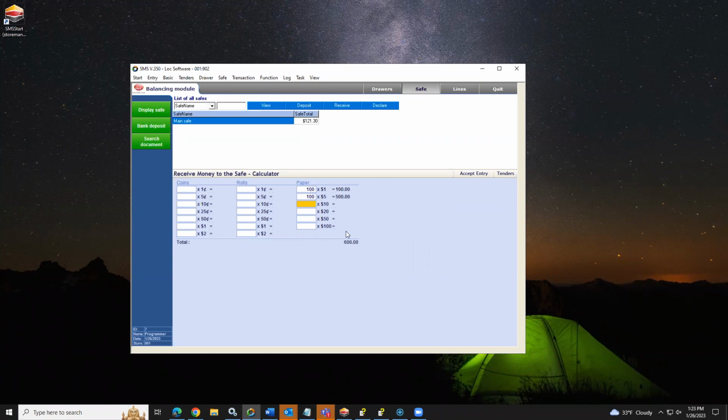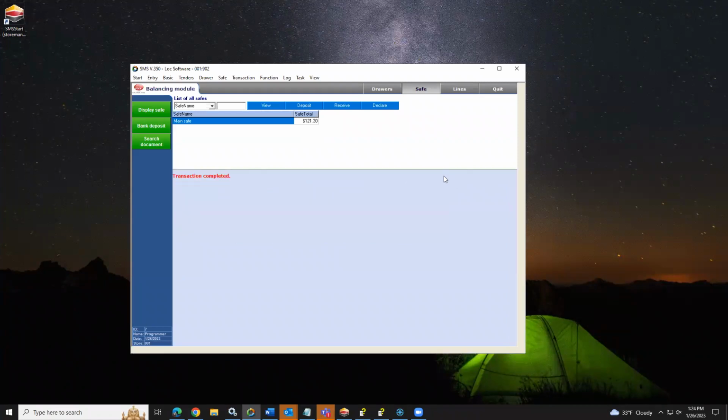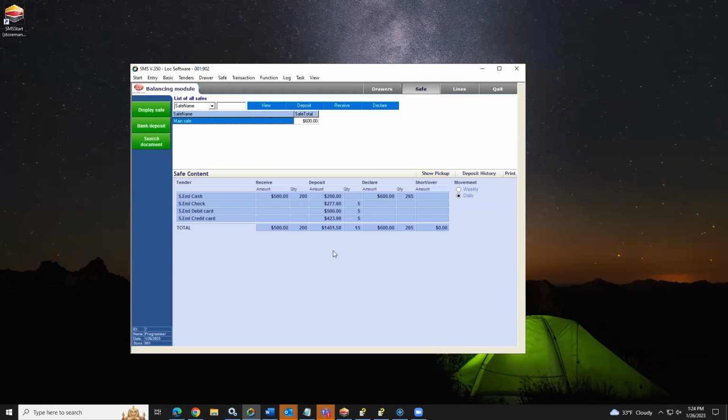And as I'm doing that, it's adding it up here. I'm getting a $600 receive into my safe. Once I accept the entries, it's going to show that right here. So total received is $600. My current safe before that was 121. Now I'm going to have 721, and I can complete it. So just using the calculator option, it goes ahead and adds it right to my safe.